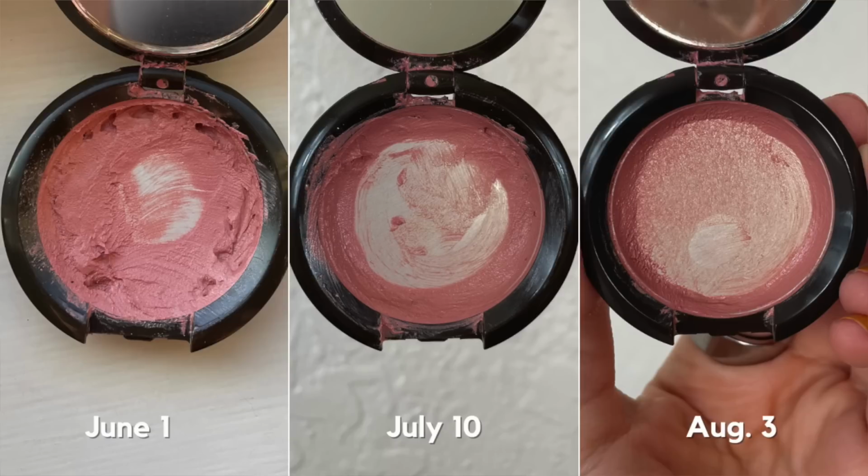Today I'm actually wearing three of my project pan items on my cheeks, and this is one of them. I really love this color for blush though. It's that perfect, slightly cool pink, but still very natural looking. So it's not like a stark bubblegum pink, but it's still pink. I have really been enjoying using this, but I also really would like to get this used up.